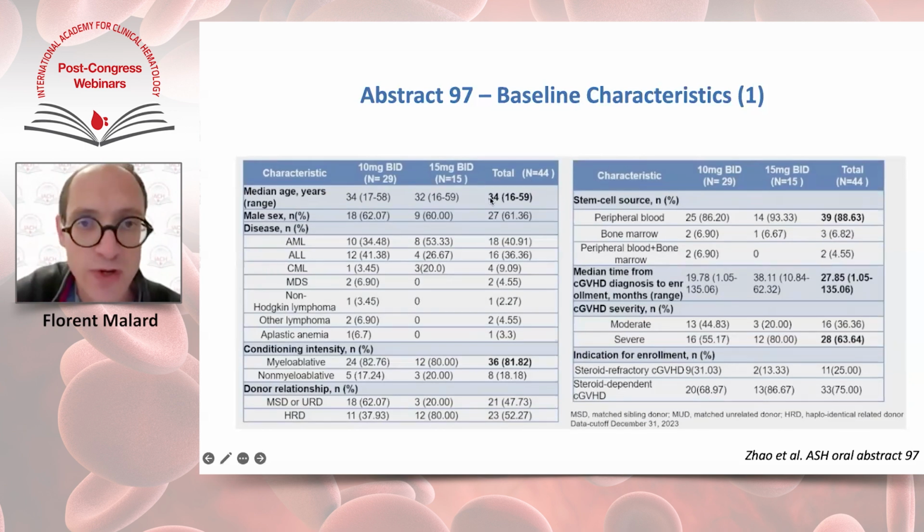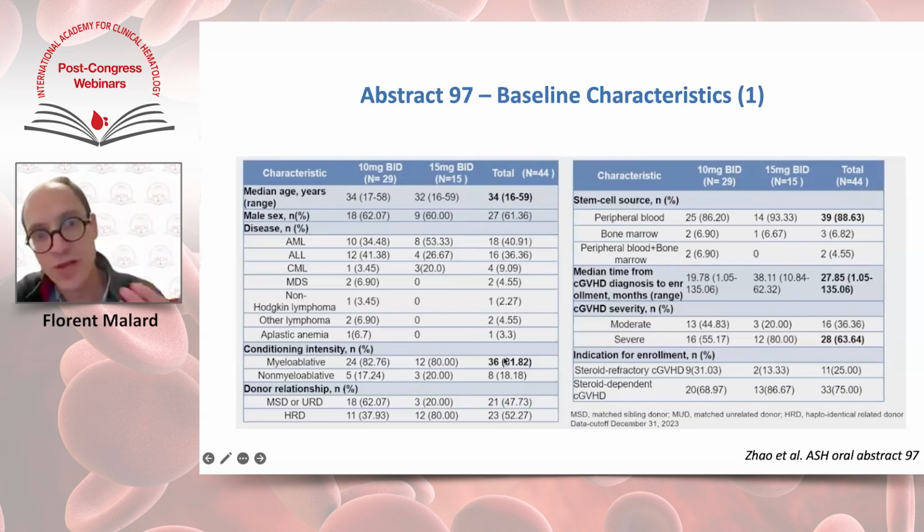So these are younger patients, but I remind you, this is a Chinese study, so we most of the time have younger patients that are treated. A majority of patients with acute myeloid leukemia received a myeloablative conditioning regimen, but these are young patients with matched sibling donors mainly, or haploidentical donors. Almost all patients received peripheral blood stem cells, and we have a median time from chronic graft-versus-host disease diagnosis to the inclusion of 28 months.